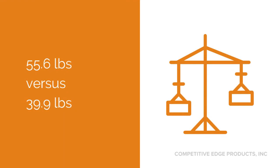Another notable difference is the weight of both tables. The Professional Grade table weighs about 15 pounds more than the Commercial table. This is due to the extra plastic and steel built into the structure.